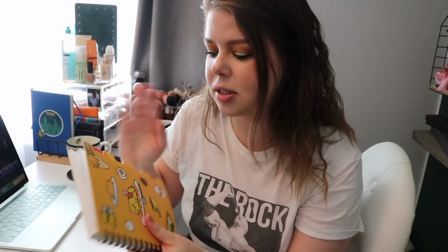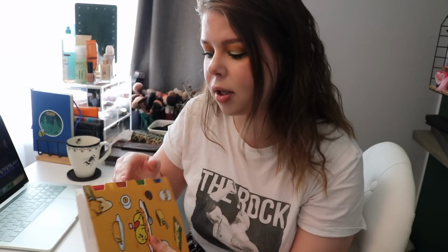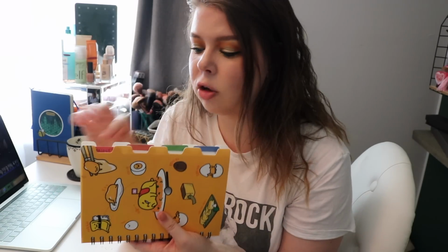So you guys have seen this notebook before. This is the notebook that holds all of my YouTube stuff. So this is a YouTube specific notebook, and it has little tabs. I made sure to get a notebook that had tabs and separators in it. You can get any notebook, it doesn't have to be this notebook, there's nothing special about it, just a notebook with tabs and separations that you can label.